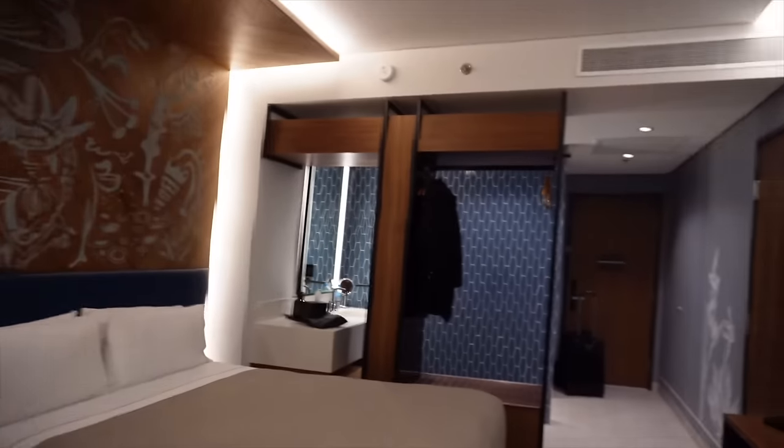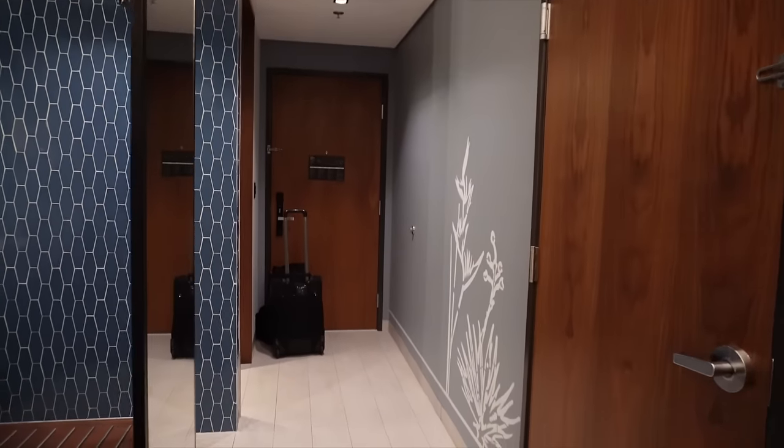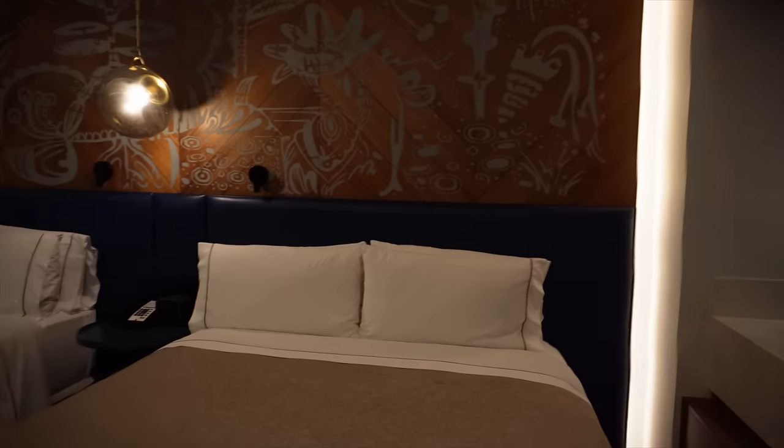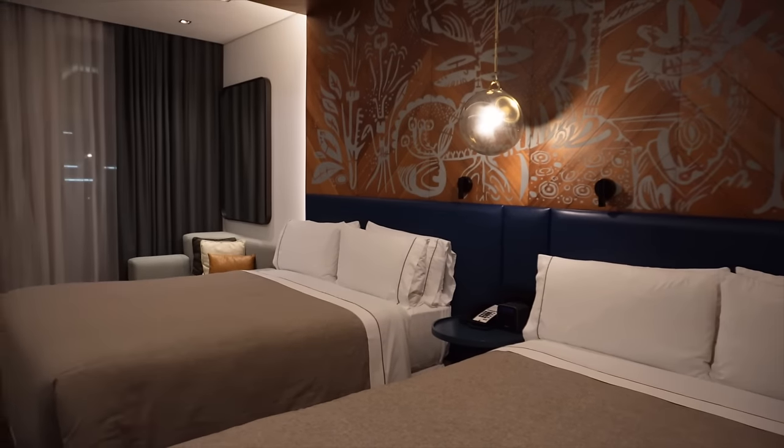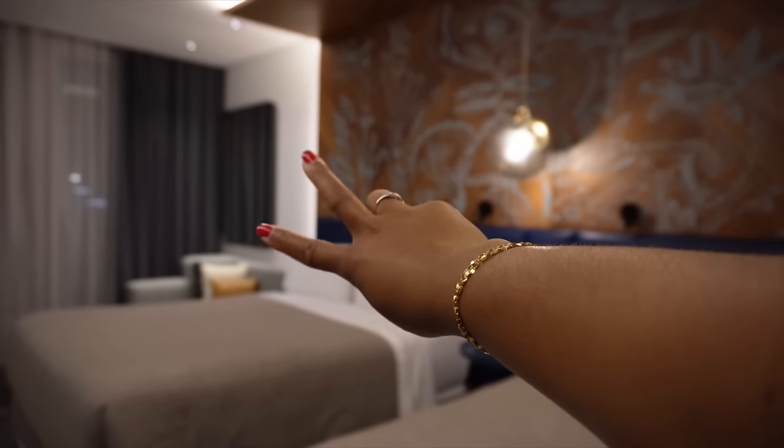I don't know, there's so much about this room that I love, and I said it on TikTok, every time I turn around I see something new. I really, really love it. And yeah, stay tuned for the rest of my Mexico vlog. I'll see you guys probably in the morning or as I'm getting ready for the night.